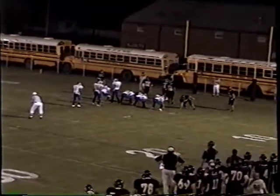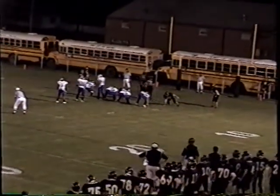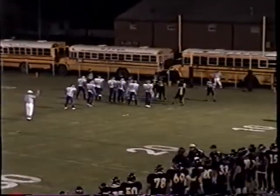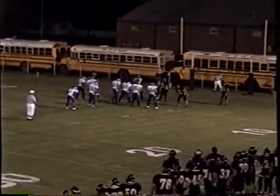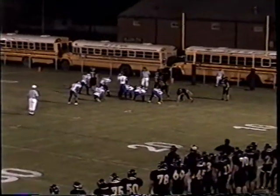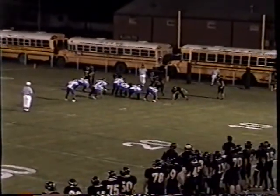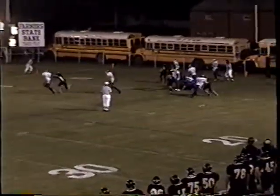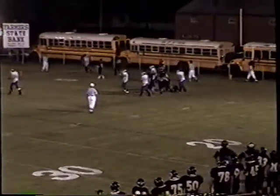Number 4, Johnny Lane, number 7 at quarterback for the 2-point conversion try by the Bison. Number 4, Johnny Lane, under pressure, he's passing to number 15.